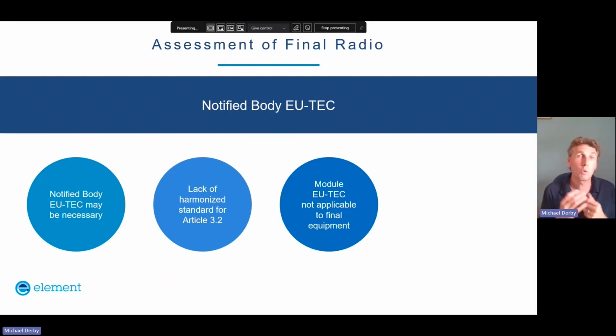So let's say, for example, the radio technology uses a non-harmonized standard for radio. So the module manufacturer must get a certificate, and then you install the module. You want to sell your end product. The standard is still not harmonized, so you need to get your own type examination certificate because it's all about the end product.